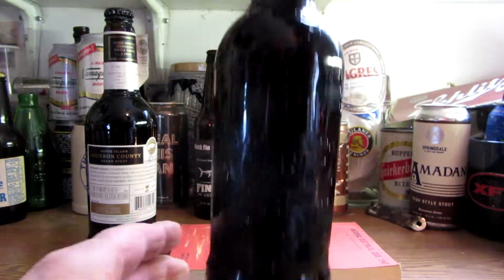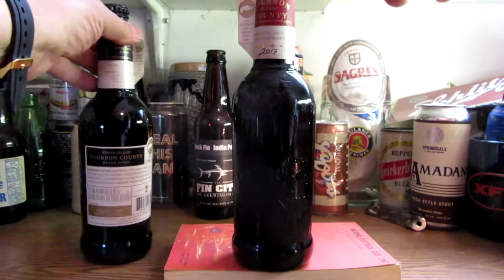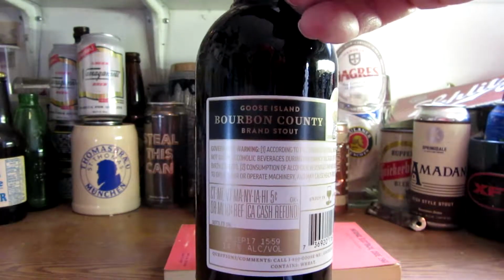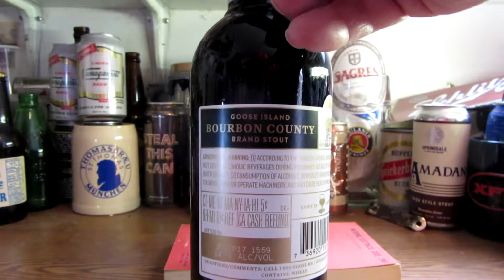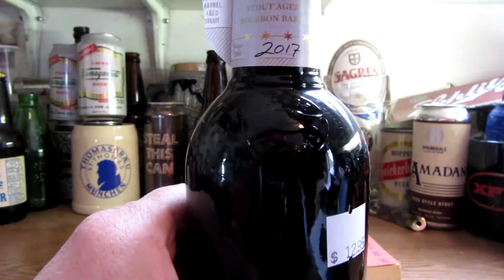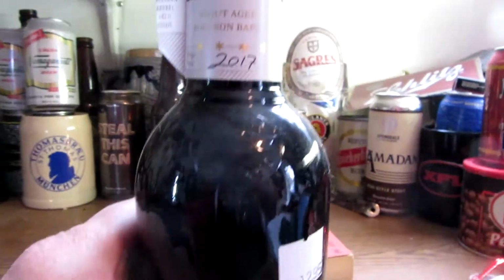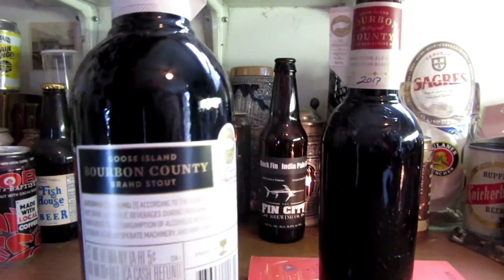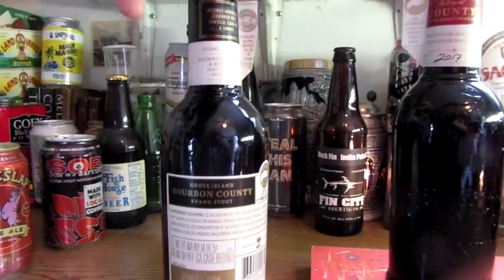I haven't had this one here, the barleywine. I've had one of these, the regular basic. I think this is the first one they had, the Bourbon County Brand Stout, and they branched out. And this one here is 2017 also. I've had this one here, and I've enjoyed it a lot.